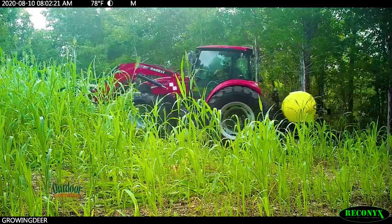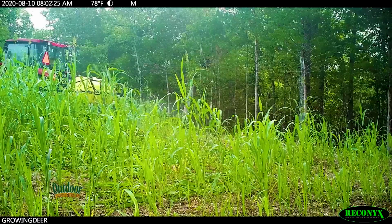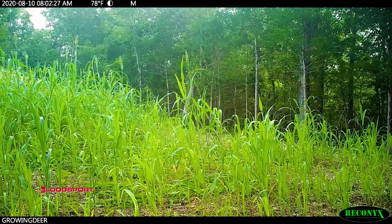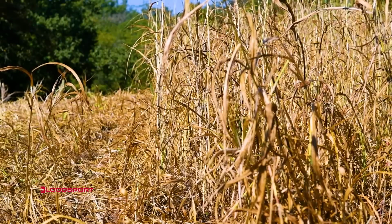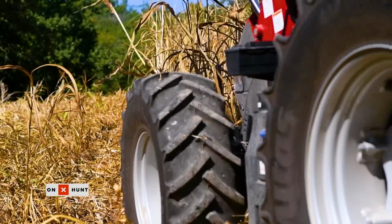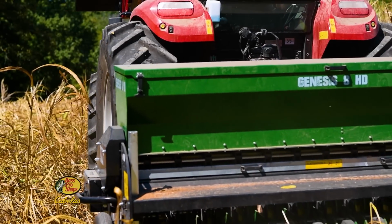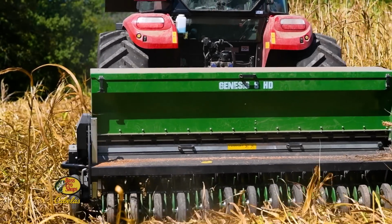So we used 2% glyphosate and terminated this crop. Sorghum is one of those crops that if it smells glyphosate, it's gonna die. So a light load of 2% glyphosate terminated this, and then we just ran a no-till drill through here, laid it down, and planted at the same time. There was no need to come back and crimp this field.